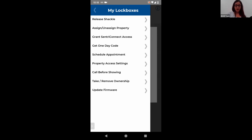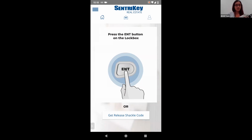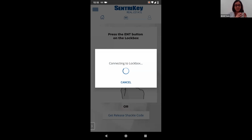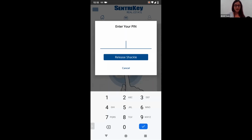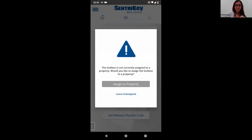So this is where you can release the shackle. Then you'd hit the enter box on the lockbox. I haven't had enough coffee yet. You're going to put in the PIN, release shackle, and then you just hit okay again. You're going to hear the motor go, and then you're good to take off the shackle. You wait for the motor to reset, and then you can put the shackle back in.